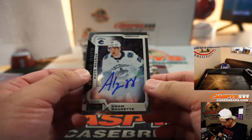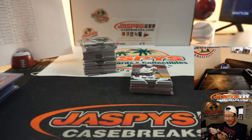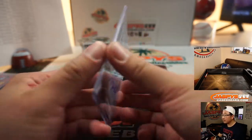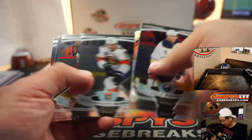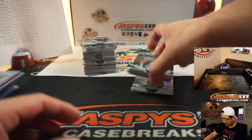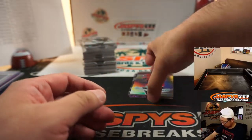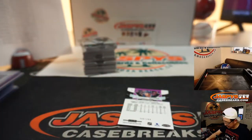And there's the auto. Adam Gaudette, Vancouver Canucks. John K. There you go, John. Nice autograph. I do like that they're nice on-card autographs, too. It's sharp. Tyler Seguin to $199. Or Seguin, like Carl Sagan. Darnell Nurse to $399 and Dave Pastrnak.